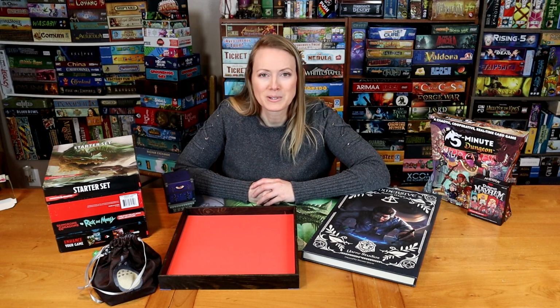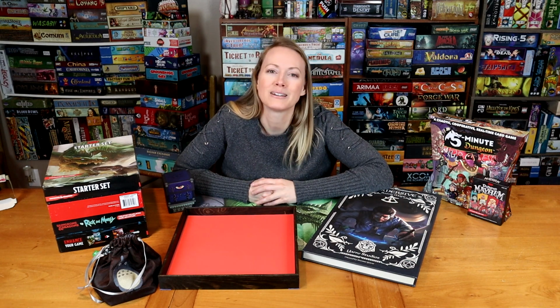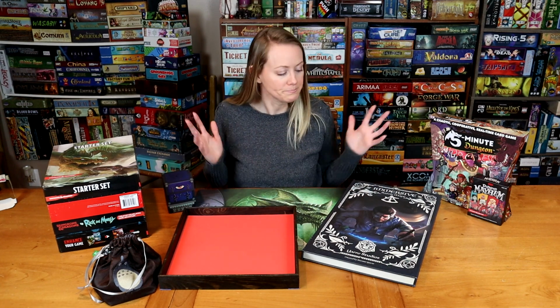And then the 5-Minute Dungeon, if you're not so into player elimination, you can do it cooperatively. It's a chaotic cooperative real-time card game. Boom. 5 minutes, and you can have a fantastic dungeon experience in a super short amount of time.